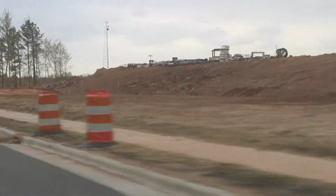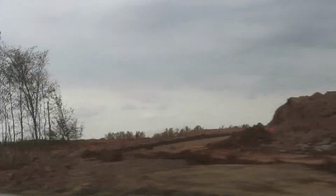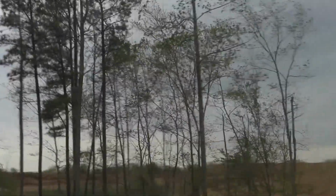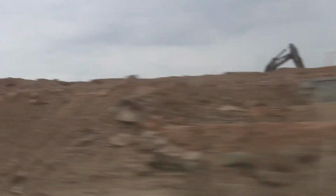So I've left where phase one is again, and I'm driving now. See, all this part is phase two. Phase two, all the way inside. The apartments, all that stuff, they're gonna build it in phase two. See all this dirt? Phase two. Still phase two. Alright, I think this is the entrance for phase two, even though it still joins phase one.